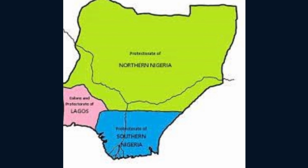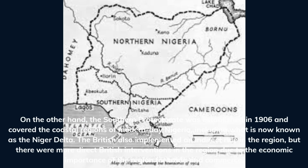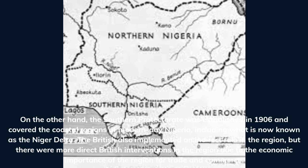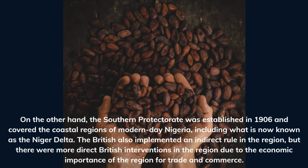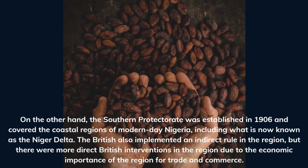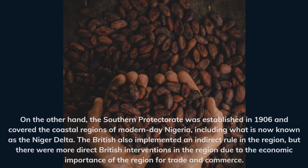On the other hand, the Southern Protectorate was established in 1906 and covered the coastal regions of modern-day Nigeria, including what is now known as the Niger Delta. The British also implemented an indirect rule in the region, but there were more direct British interventions in the region due to the economic importance of the region for trade and commerce.